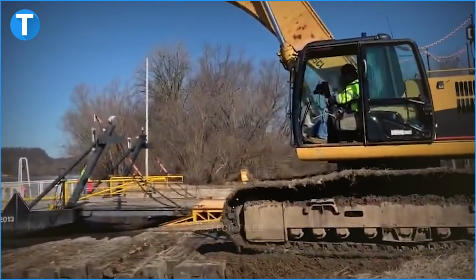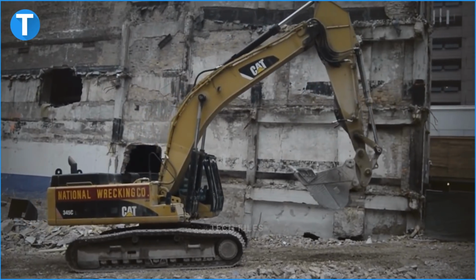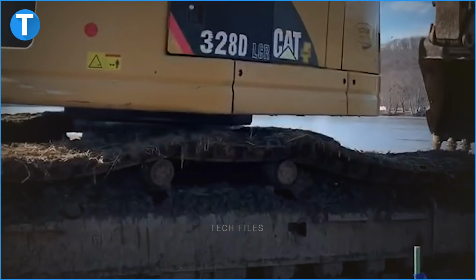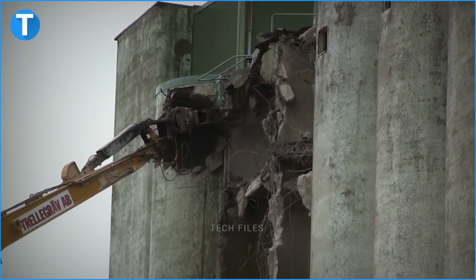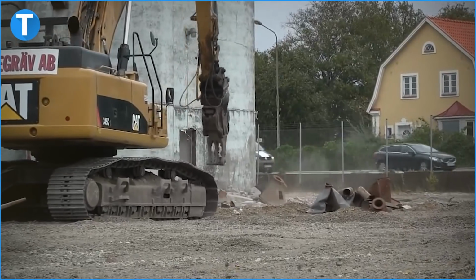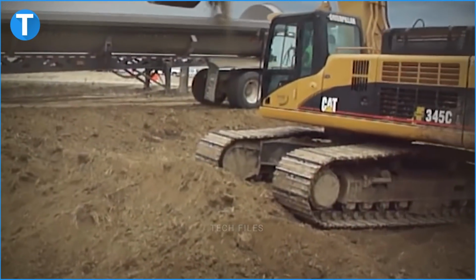It has a track length of 14.4 feet and a height of 10.5 feet to the top of its cab. For each side, its undercarriage features 2 carrier rollers, 9 track rollers, and 52 shoes. The shoes have a size of 20 inches. The machine has a drawbar pull of 4,437 kilos and a track gauge of 9 feet. The Cat 345CL weighs about 45,000 kilos and has a swing speed of 8.6 RPM.